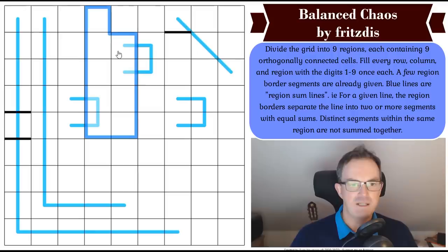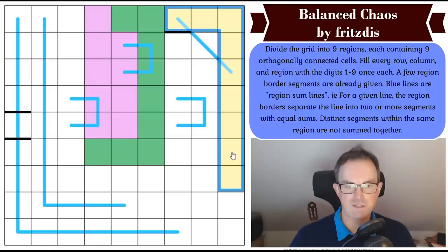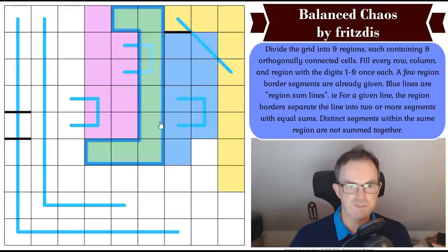Right, so what this means is we've got to divide the grid into regions. I'm just going to draw some attempted regions in. Is that 9 cells? It might be. And then this region could come down here. 1, 2, 3, 4, 5, 6. So that would be 9 again. So we're going to have to build some regions like this until we fill the grid with 9 such regions. And then in each region, we would have to put the digits 1 to 9 once each.